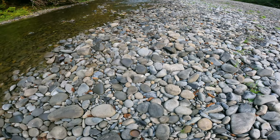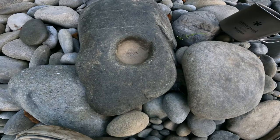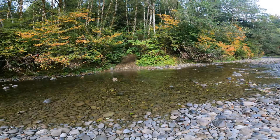So I was walking along the river here, and I saw this interesting looking rock. Strange. The route looks like it goes up through there, so we'll probably cross this.